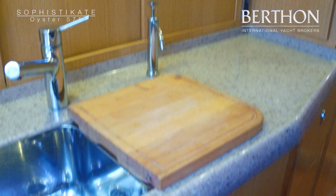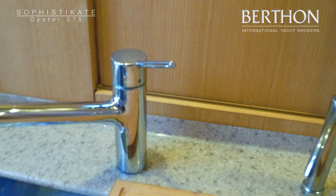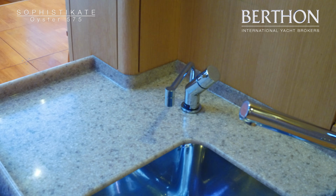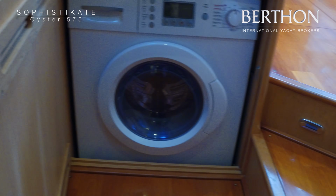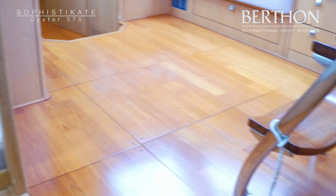Here, a filtered fresh water system, and also, really importantly, Quooker. So you've got instant hot water and you never need to boil a kettle again. That is really fantastic. It also cuts down hugely on water consumption. This is a Bosch washer dryer, which is essential again if you're going to sail far.